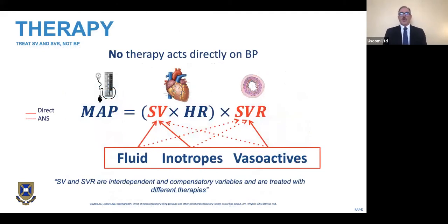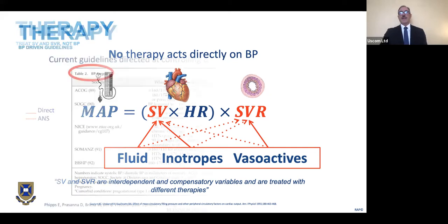The other thing that's actually really important about all this, of course, is that we do not have a therapy to address blood pressure. We have fluid, inotropes and vasoactives to manage the cardiovascular system. And what we know is that fluid and inotropes directly act on the stroke volume, and vasoactives, of course, directly act on the systemic vascular resistance. The indirect or dotted lines there are the autonomic nervous system, and they're based on baroreceptor, chemoreceptor feedback. And so there is an interdependence. In fact, both the systemic vascular resistance and the stroke volume regulate the blood pressure ultimately. But measuring directly what we're applying our therapy to makes the greatest sense in a therapeutic kind of way.